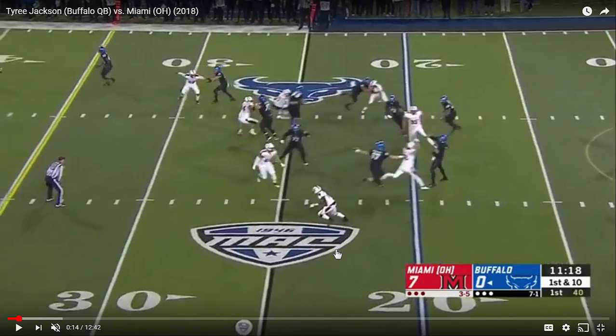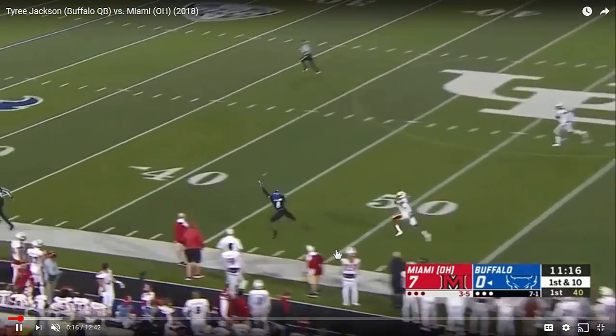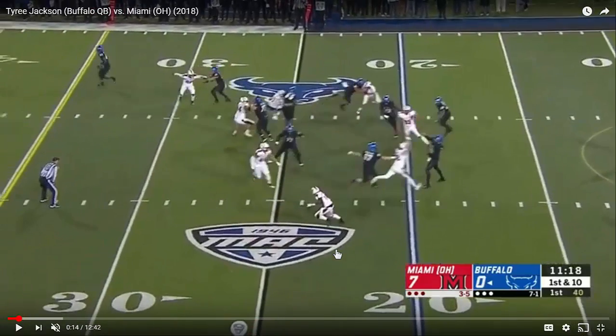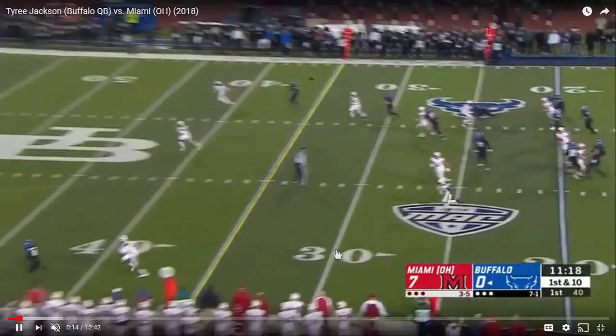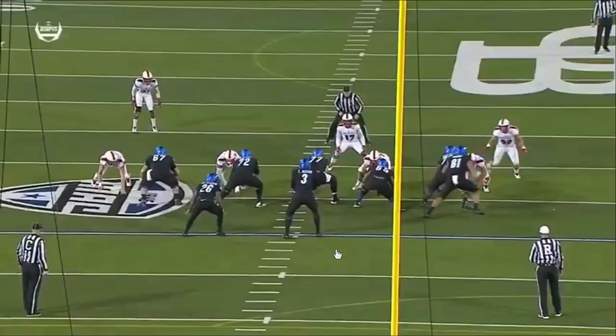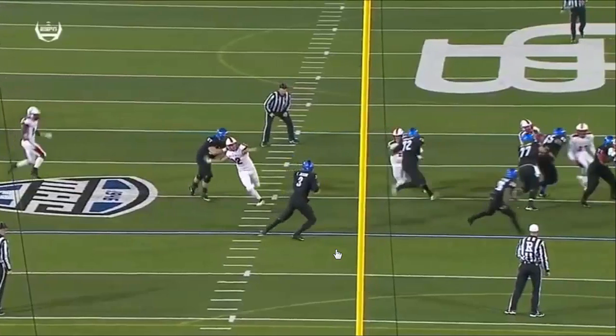But see how his feet aren't really in a position to adjust, and it's kind of an awkward stance, and the ball's a little high and far because he's throwing this ball in kind of an off-balance stance. It's a little wide too. You can see it a little bit more here.